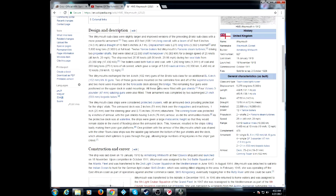Deck armor, 75... I'm trying to read that right. 75 to 2 inches. I'm not sure what that's trying to relate to. It's going into 19 to 51 millimeters. Conning tower had 4 inches. Okay, I see what's going on. I didn't see the 0.75. So it's 0.75 to 2 inches on the deck. The conning tower had 4 inches or 102 millimeters of armor.